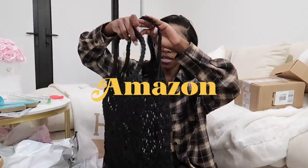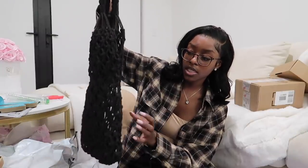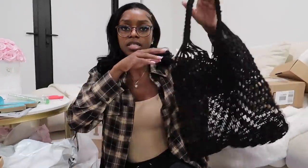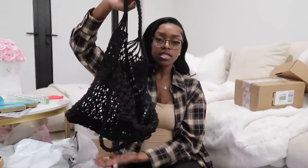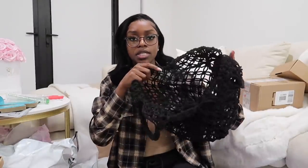I am absolutely in love with this bag. I'm not sure if they had another color. I think they did, but it was going to take too long to arrive. So it's just a black crochet tote, and it just really screams vacation. This to me is kind of like a beach bag. You're running an errand to the store on vacation, you're going to a beach club.